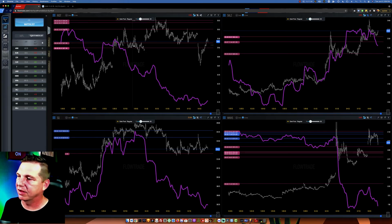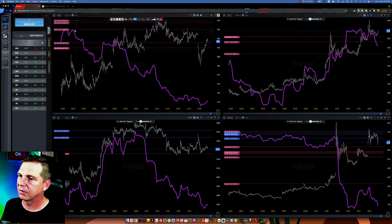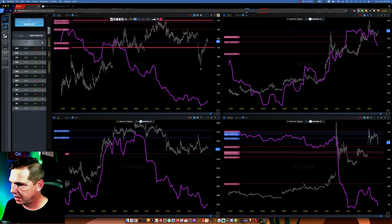All right, looking at RIOT, we've definitely got bullish divergence. Sorry, I'm just confirming that. We've got some dark pool or regular block trade levels that have come in. 30.50 is the top of the range. 27.39 is the bottom of the range. Looks as if it's trading with price action. Looks like we had a little bit of divergence taking place.